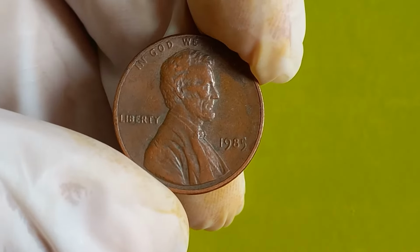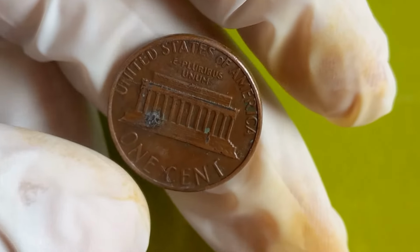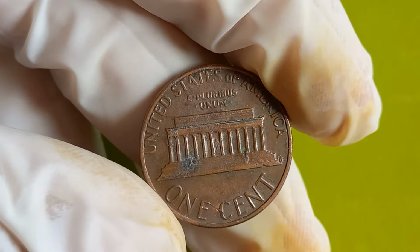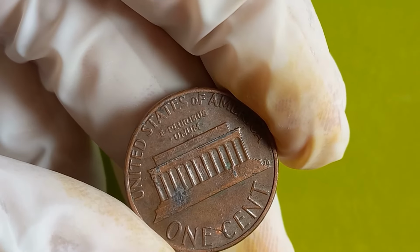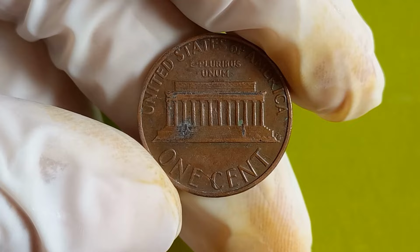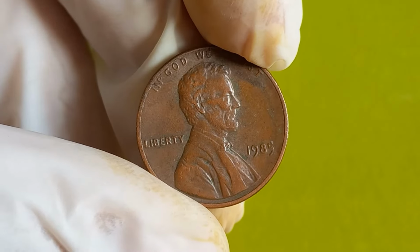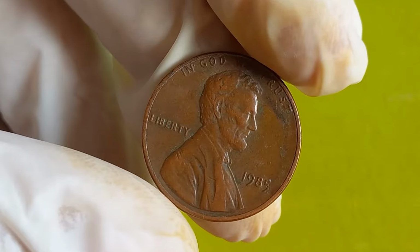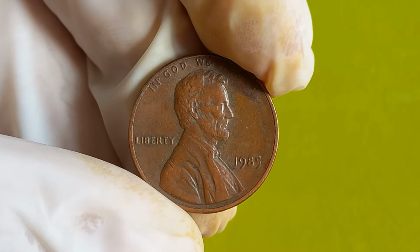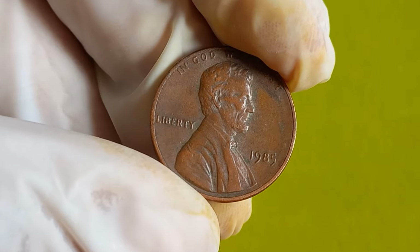Well, as mentioned earlier, values have been reported to reach upwards of $1.2 million for a single coin in pristine condition. Of course, the actual value may vary depending on factors such as rarity, demand, and overall market conditions. So, if you happen to stumble upon one of these valuable coins, consider yourself extremely lucky. And who knows, you may just be sitting on a small fortune without even realizing it.